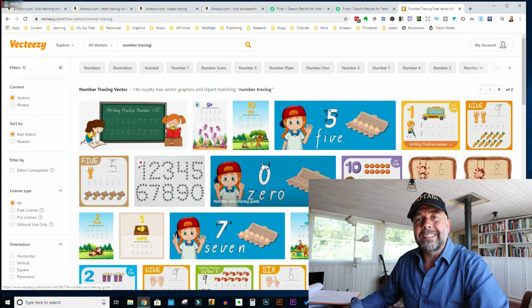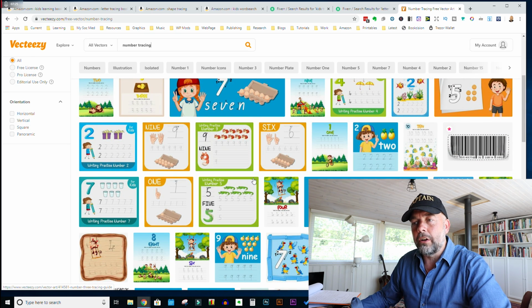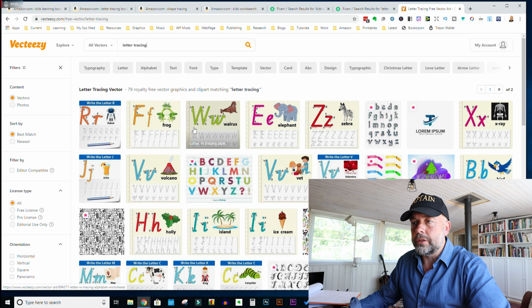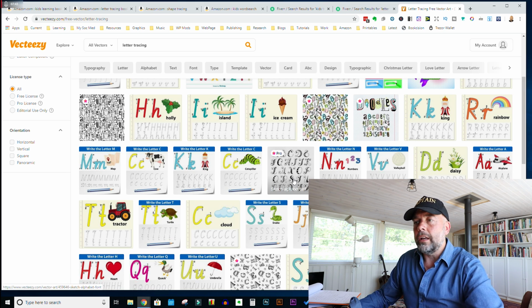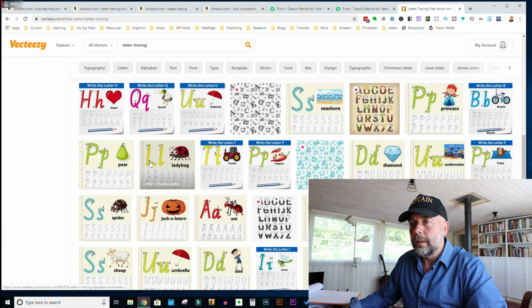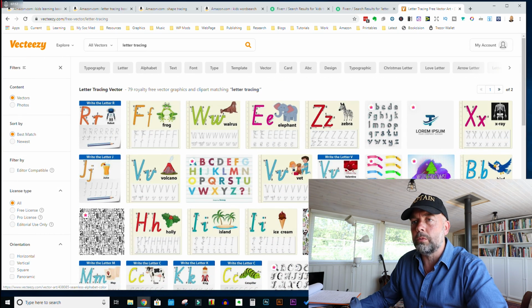Now, where could you get the letters or numbers from, you might be asking? Well, go to VectorZ.com, open up a free account, and you can see that they've got all these graphics that you can download that you can incorporate, in this case, into your number tracing books. But if we put in letter tracing in the search box, we can also see that there's all these different templates as well. Now I did a video, just have a look through my list of videos on the handwriting niche, again, which is very popular. But yeah, you can use these to create your graphics inside your book, so that's worthwhile looking at.